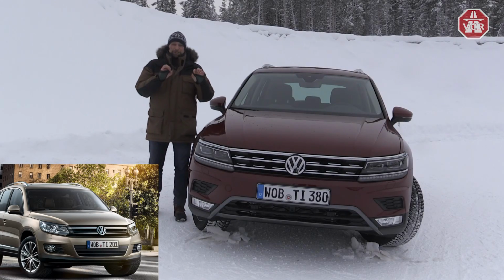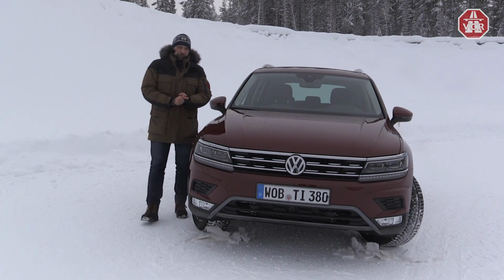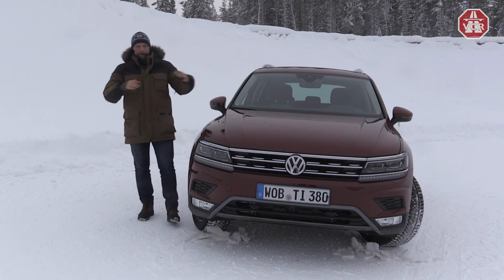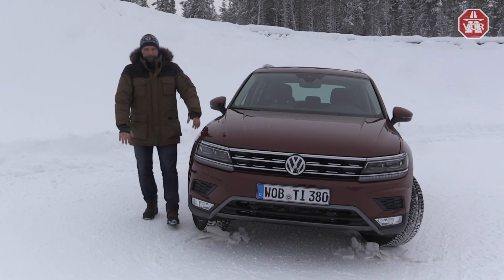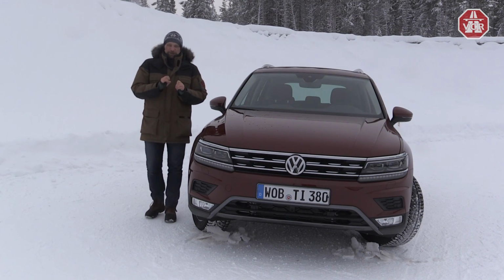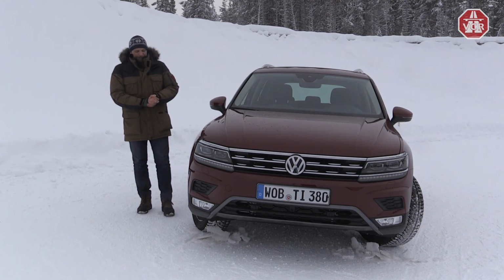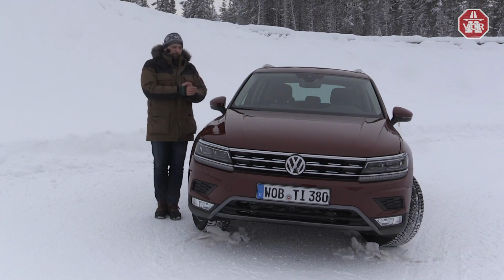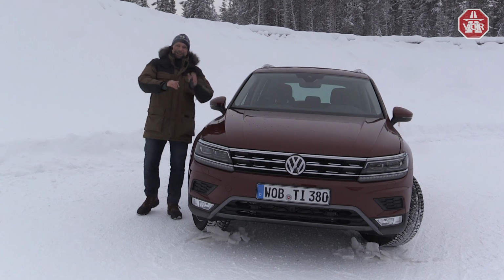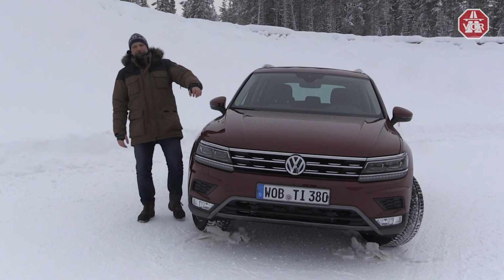So the new Tiguan is based on the Volkswagen modular transverse matrix, which means that they are more efficient building the car and they can build it wider, longer and lower. And that's what the new Tiguan is, and it means as well it's a completely new car because it's based on this. However, they managed to put the new Volkswagen exterior design language on this car, and I hear you out there, well, it looks as boring as the other Volkswagens.